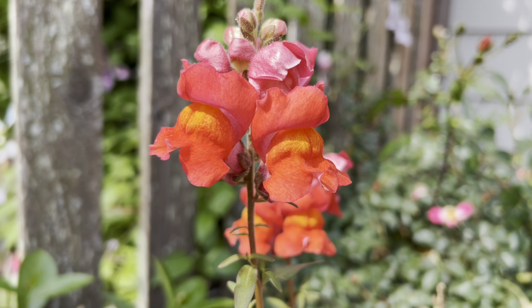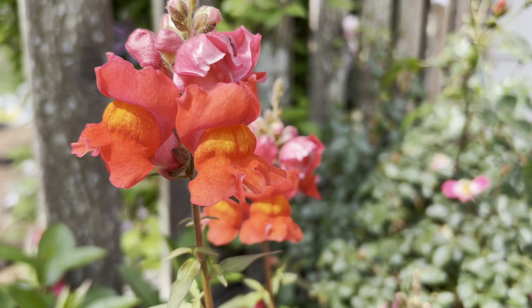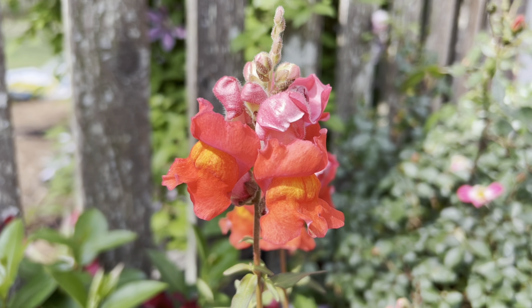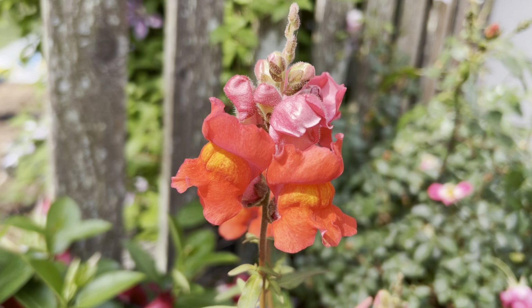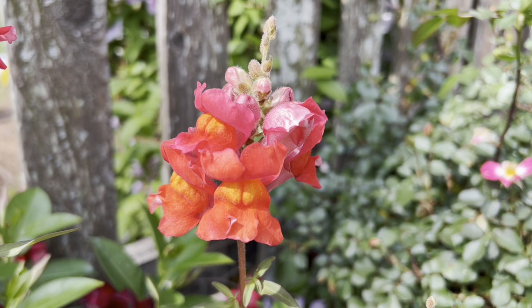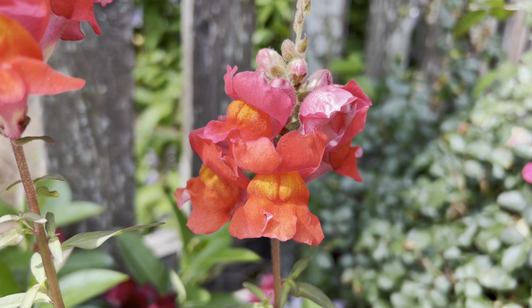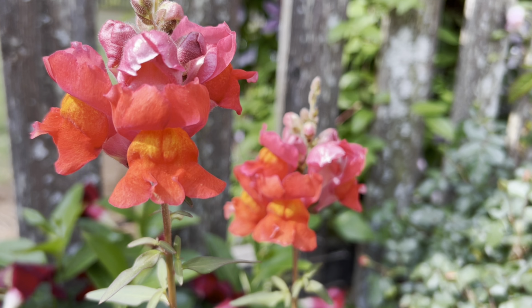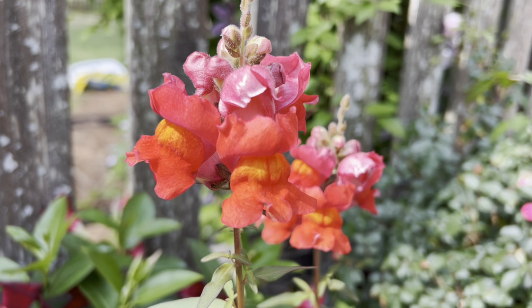Now here I have reblooming snapdragons. These are snapdragons that I planted in the fall, and these are reblooming now, and you can tell that they are so healthy and it just looks so nice. I was really surprised to see them come back and was so excited to see them come back as well. So these are some additional snapdragons that I had planted in fall and that are coming back here in the springtime as well.